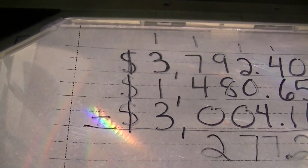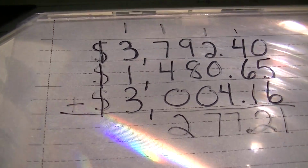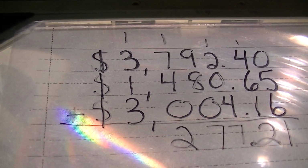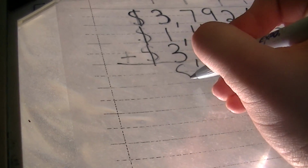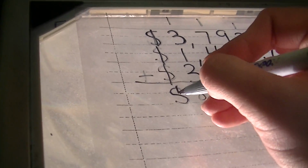Okay, now we have... Oh, that one's kind of funny. What's 1 plus 3 plus 1 plus 3? They're doubles. Rembrandt? 4 and 4. It's 8. That's a double. We know that. Oh, and we always put our symbols.